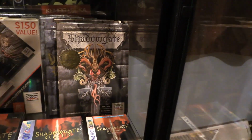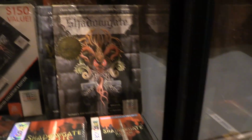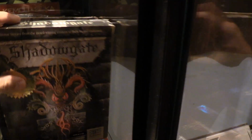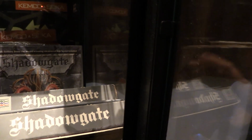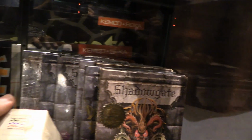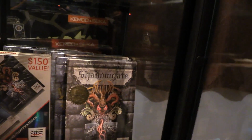And then all the big box and folio versions of the original Shadowgate. So you've got things like the Apple II, the Macintosh, got Atari ST. That was the big box version of Atari ST. I've got the folio version of Atari ST. Amiga, Macintosh, and another one sealed back there. I can't remember which one that was, but it's basically all of them.